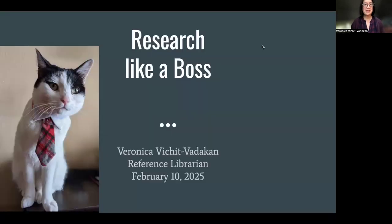All right, here's my slideshow. And that's my cat, Chickpea. And she's going to talk to you today about researching like a boss because she is a boss. She's the boss of this house anyway. I'm sorry, she's not actually going to talk to you today, but she would love to. She's actually standing right here next to me, and we'll probably butt in on the screen at some point.